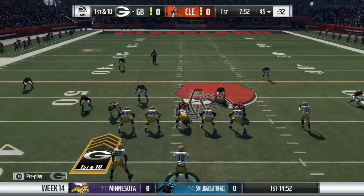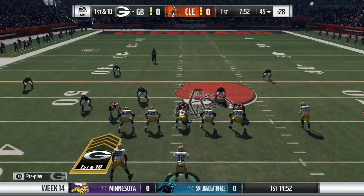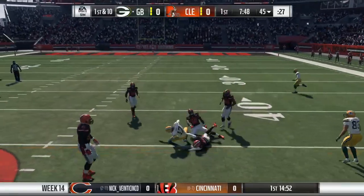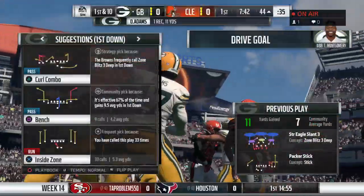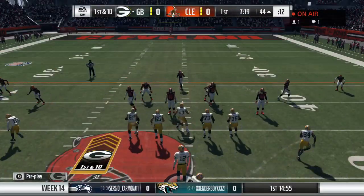Shotgun now for Rodgers. Caught on the right side by Adams. And taking it across midfield and inside the 45. It's a gain of 11 yards that time, and it produces a new set of downs.